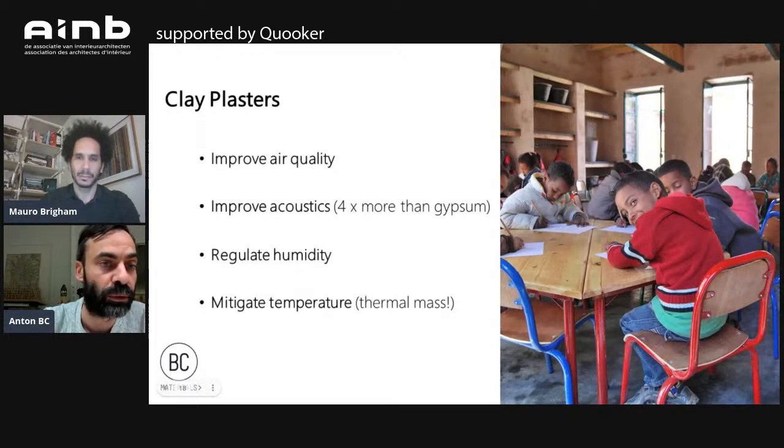You have less fluctuation in a space with earth plasters than in a classic space. If you look at the heat waves that have happened in summer, it is a form of air conditioning that is quite practical and that is way less energy intensive.